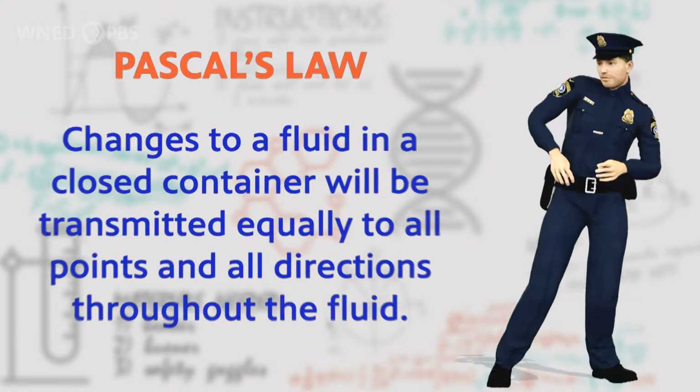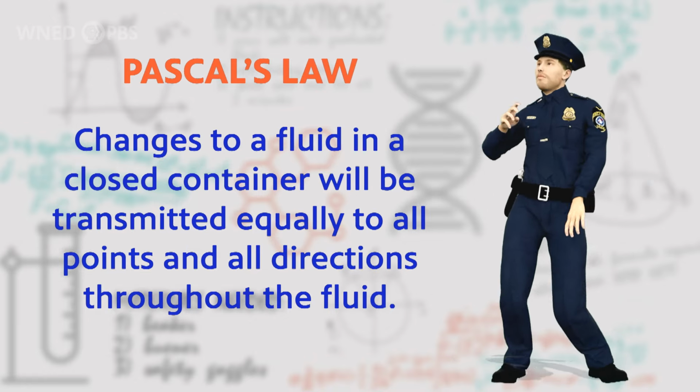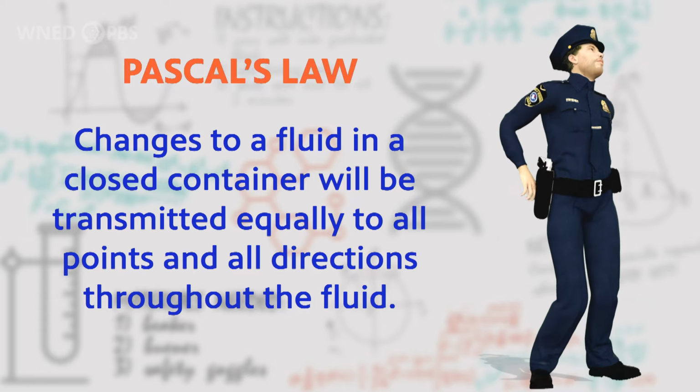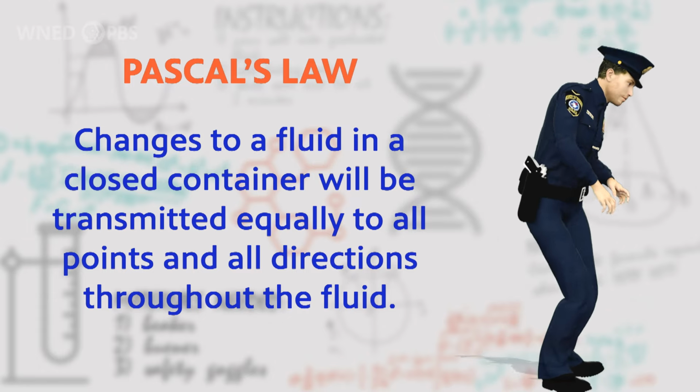What's amazing about this is something water just does on its own. In a closed system, the water levels will equalize, or level out. Now, you may be wondering how the water knows which way to flow. This is where Pascal's law comes into play. According to Pascal's law, changes to a fluid, so a liquid or a gas, in a closed container will be transmitted to all parts of that fluid.